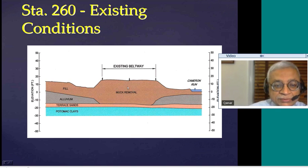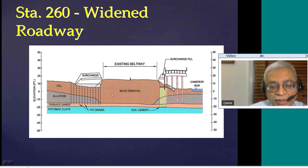And these were the existing conditions for one of the locations where the removal of the previous fill was done. And in the widened embankment, you see on the north side, left side of the figure here, the prefabricated vertical drains were used, and surcharge was placed to be able to construct the embankment. And it so happens that on the south side, we had soil cement columns, and also there was a ramp going in, which was pile supported on that side. And we'll have another view of this.